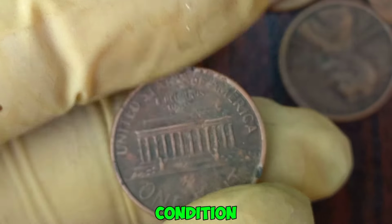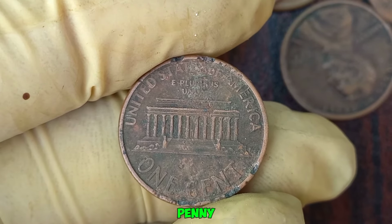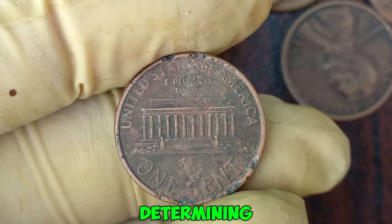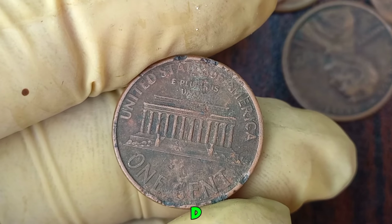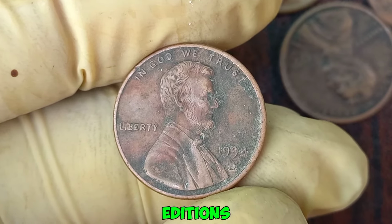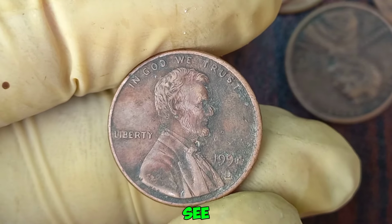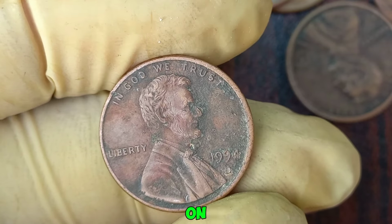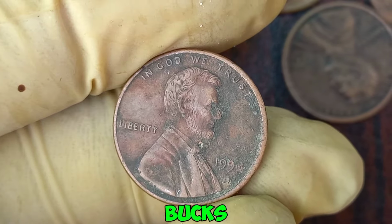In addition to condition and minting errors, the rarity of the 1994 D Lincoln penny can also play a major role in determining its value. While over 6 billion 1994 D pennies were minted, there may still be certain variations or limited editions that are highly sought after by collectors. Do some research and see if you can track down any information on rare or low mintage 1994 D Lincoln pennies that could be worth big bucks.